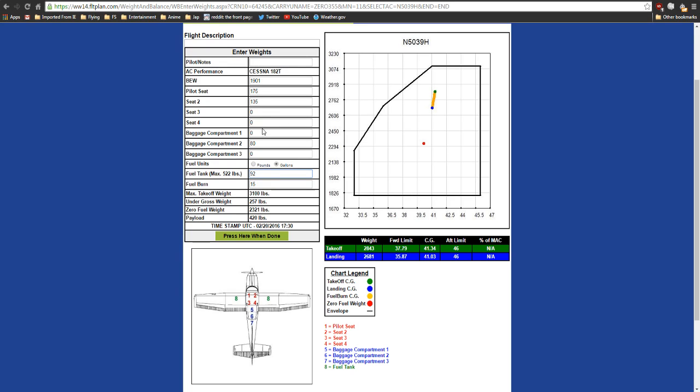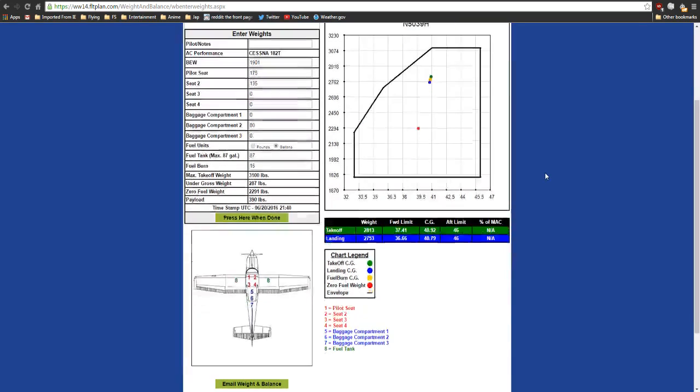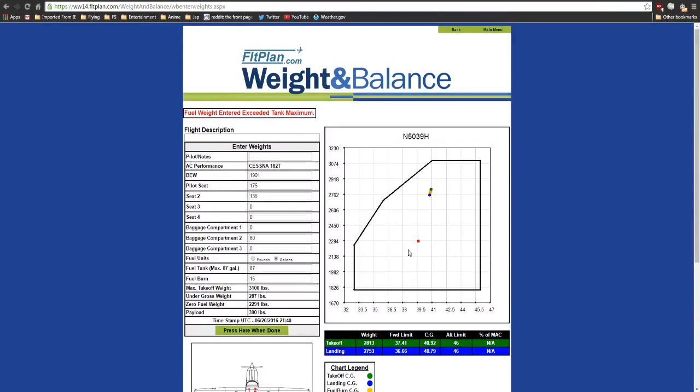Is this in gallons or pounds? Gallons, okay. Press here when done. Alright, so here's our weight and balance. We'll be taking off with a CG of 40.9. 46 is the limit. We are within the envelope. Zero fuel weight puts us here. Takeoff here, and here's landing. Yep, we are good to go. So weight and balance looks good.